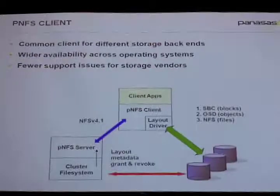On the client side, because pNFS is a standard, it's part of the Linux kernel. In the Linux kernel, we'll be able to communicate with different types of backends. The reason we need different types of backends is that different vendors deliver storage using different methods. For a good example, EMC tends to stay with block-based, NetApp tends to stay with file-based systems, and Panasas uses object. So we have different backends, and as far as users like us are concerned, we don't actually have to know this detail, as long as we run Linux.